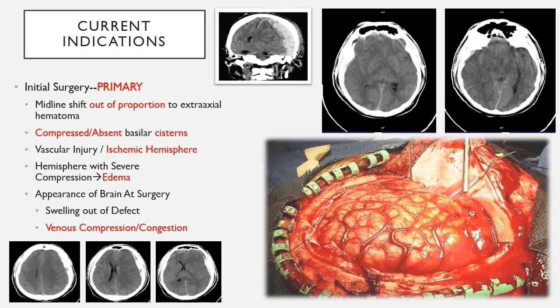Midline shift out of proportion to the thickness of an extraaxial hematoma, compressed or obliterated cisterns, hemispheric ischemia, a massively compressed hemisphere, and signs of venous congestion are all radiographic predictors of postoperative cerebral edema that will likely result in prolonged ICP elevation if the bone flap is replaced. When these factors are present in isolation or combination, it is best to plan a very large craniotomy in anticipation of leaving out the bone flap.